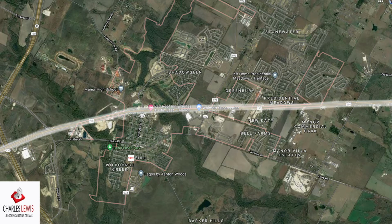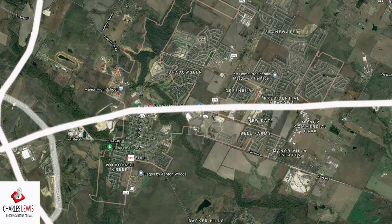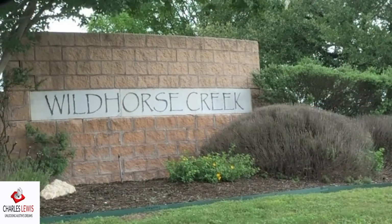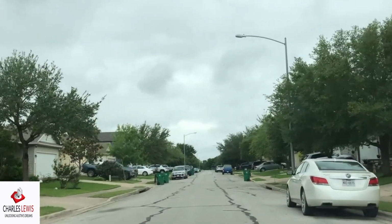The major interstates close to Manor are 290 and the 130 toll road. There is also 734, also known as Palmer Lane, and 973. This development here is Wildhorse Creek. It's just outside the downtown area we just looked at.